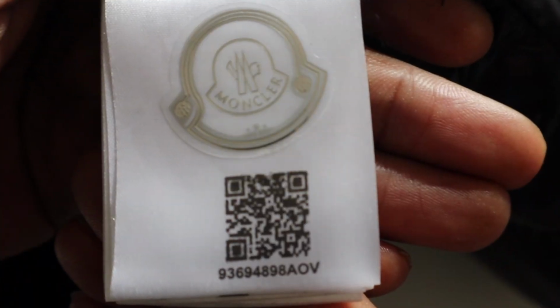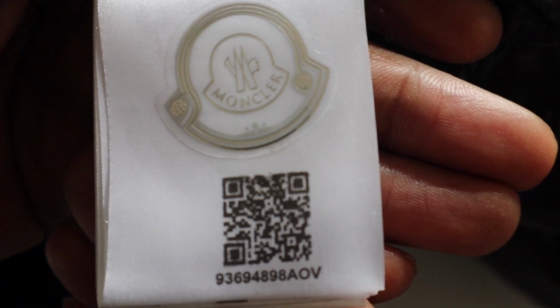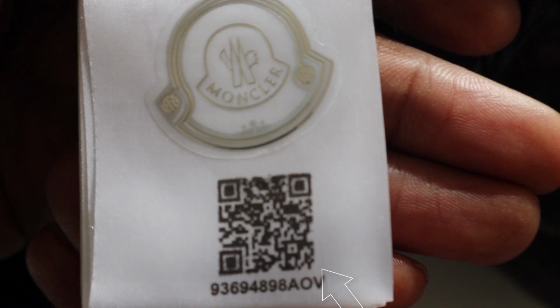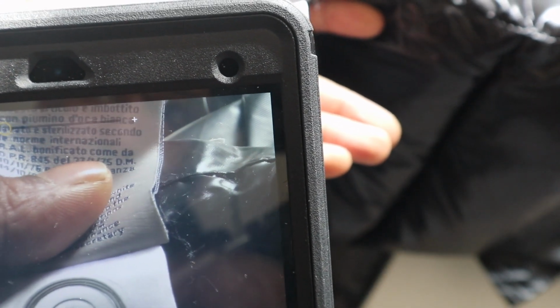The other thing is, if you've got a QR code reader on your phone, you can just pick that up, but that's not going to work. Let me see if I can just try that now with my iPad. So there you can see, typically that should pick it up, but it has not picked that up at all. Now, let me grab another jacket with a modern QR code on it.